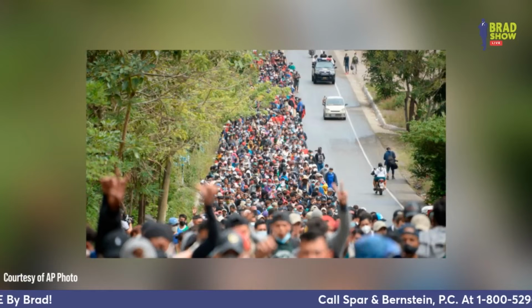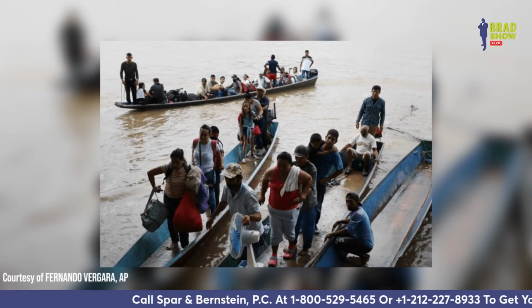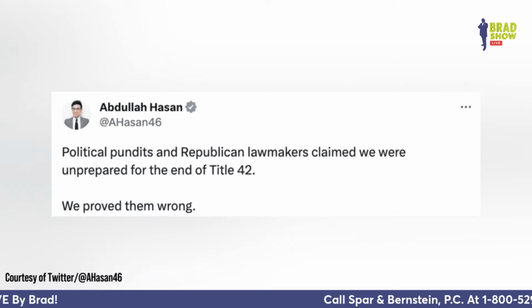The top 3 nationalities encountered during that time period were, drum roll please, Mexicans, Hondurans, and Venezuelans, which collectively accounted for 70% of all the encounters per day, according to the Department of Homeland Security. The White House has applauded the decrease. White House Assistant Press Secretary Abdullah Hassan tweeted, "Political pundits and Republican lawmakers claimed we were unprepared for the end of Title 42. We proved them wrong."